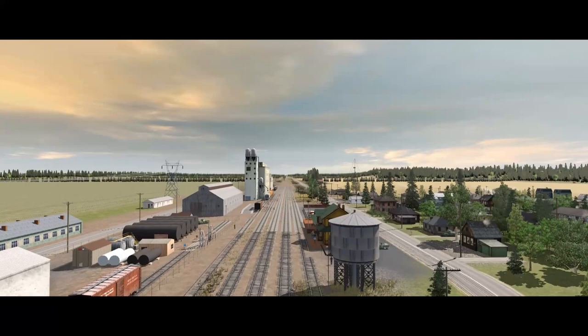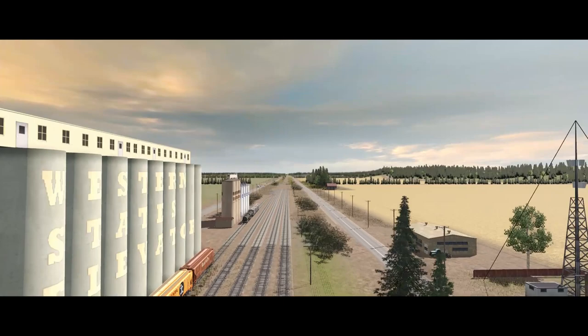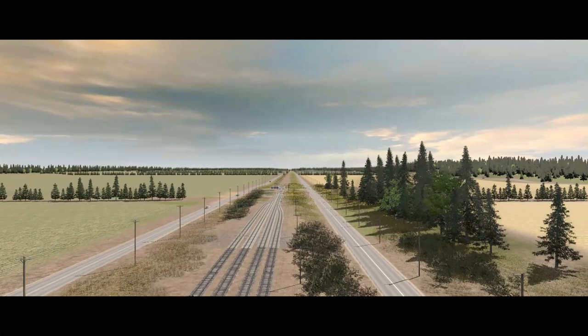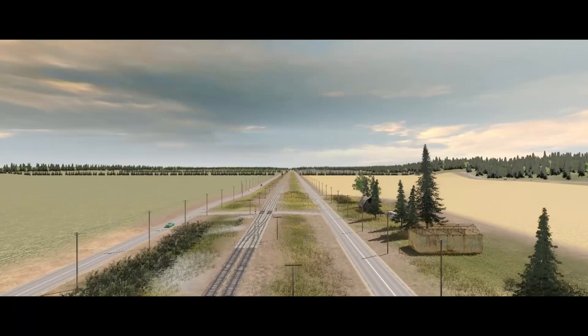This is Armstrong. And Armstrong's obviously an Aggie town, a rather small town, but it's got some fairly big ag facilities in it. Now we're headed towards Ross Junction, which is where the branch line takes off from the main.